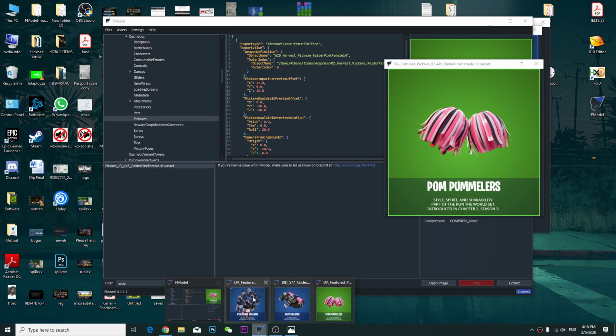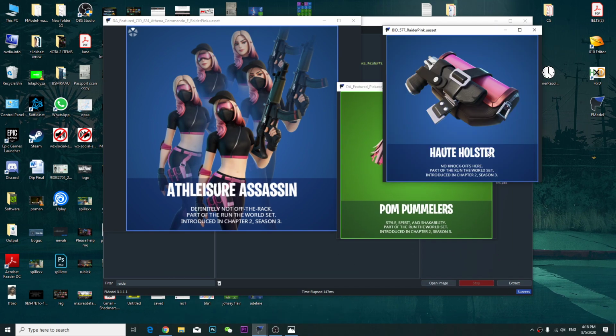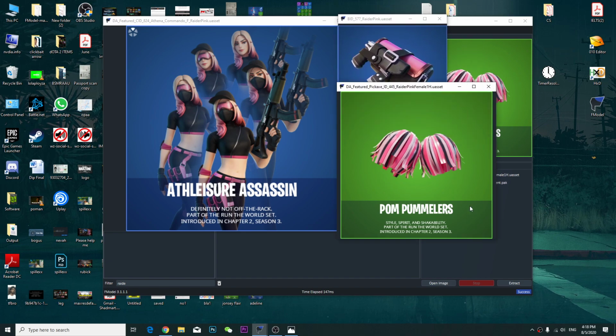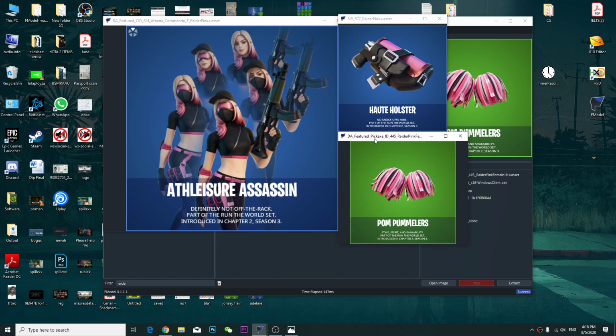Anyway. So this is the skin, this is a pickaxe. I mean, pickaxes are getting weirder and weirder. I don't know why, but it's really weird this time. It's not a pickaxe though, it's gloves, I would say.